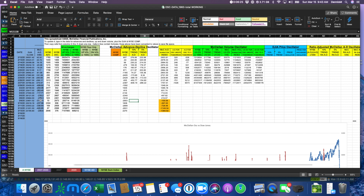The summation index is simply the running sum of the McClellan oscillator. So even though the McClellan oscillator turned up on Friday, the summation index continued to go down because we're adding more negative numbers to other negative numbers. So it's going to take a while for the summation index to turn around. We're going to start having to see some McClellan oscillator days above zero. And since those are two moving averages, a 10% trend and 5% trend in advancers and decliners, it's going to take us a while to see a change in the summation index, but that's continuing to get more negative.